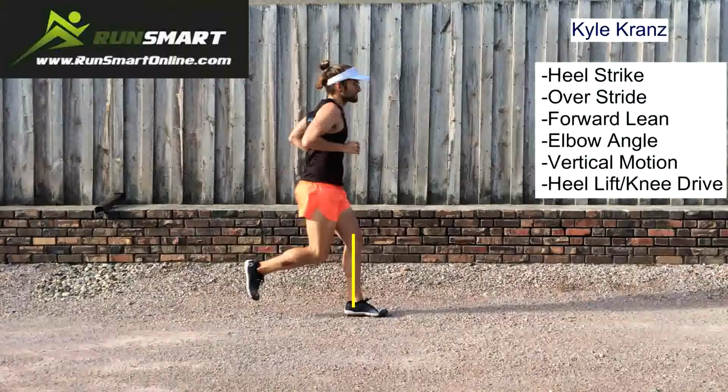So let me give you a couple videos of other runners, and then we're going to try to discuss maybe how to incorporate a couple drills into your longer runs that would address the forward lean, the heel lift, and the knee drive. And then I think, like most runners, Kyle, your biggest gains are just some strengthening specific to the lateral hips and obviously the core.